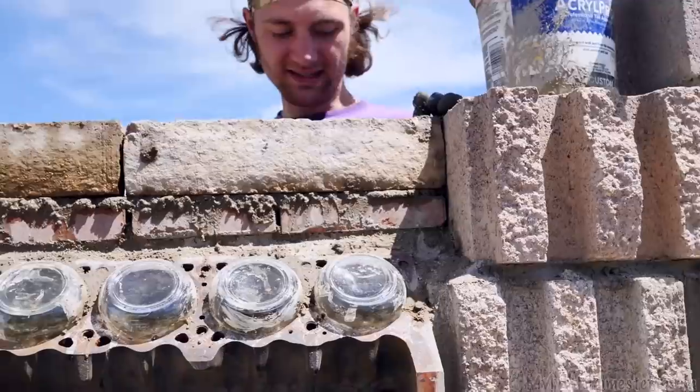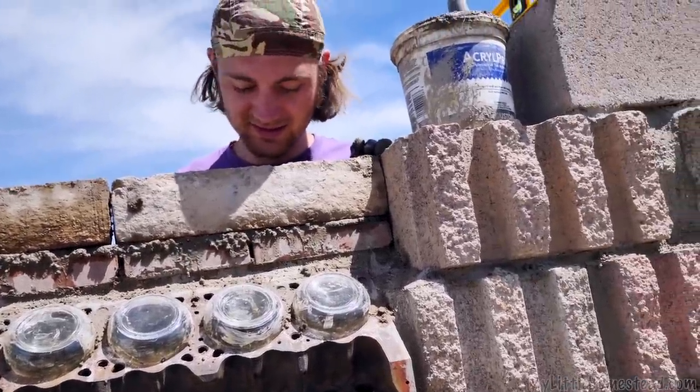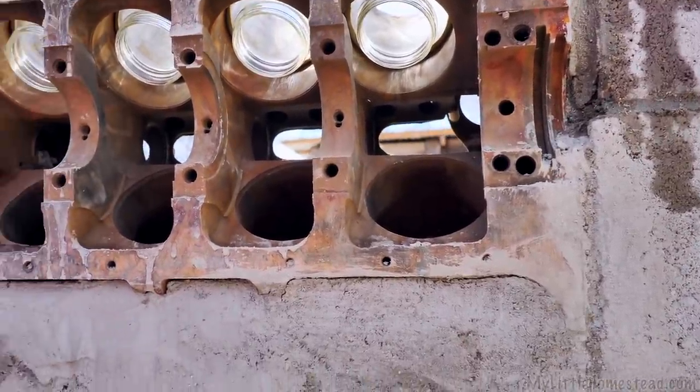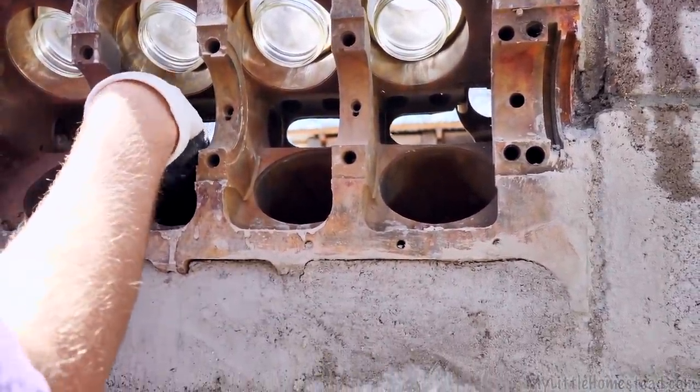You can really see the light come in from down here. If only it was a running engine. That would be hilarious. We'll have to figure out what we're going to do. Maybe we can fill these in.